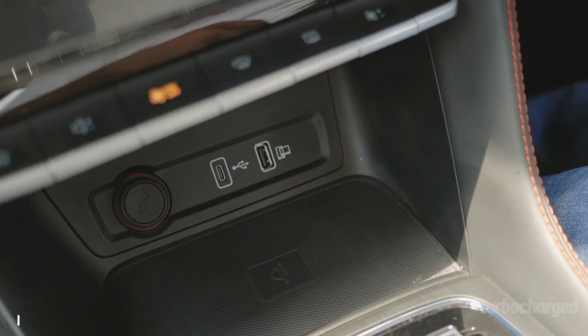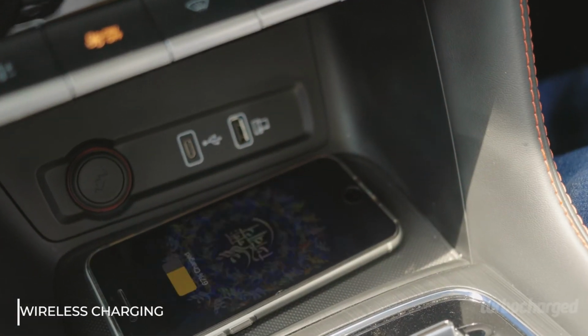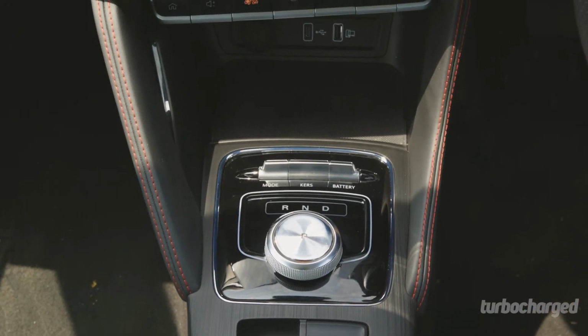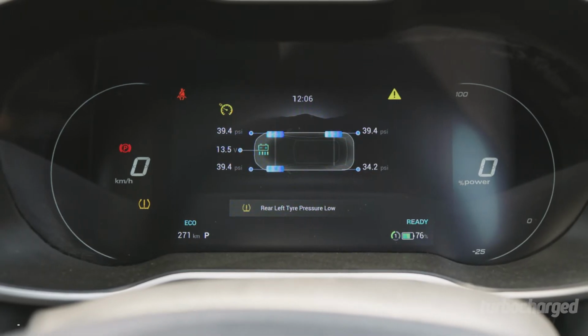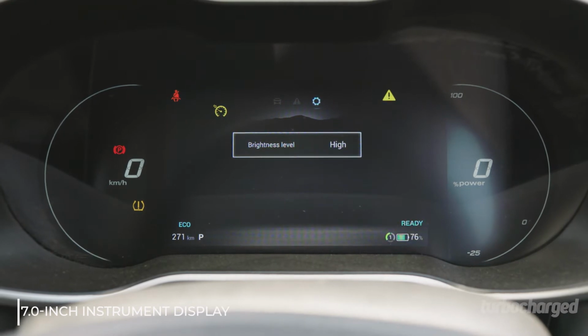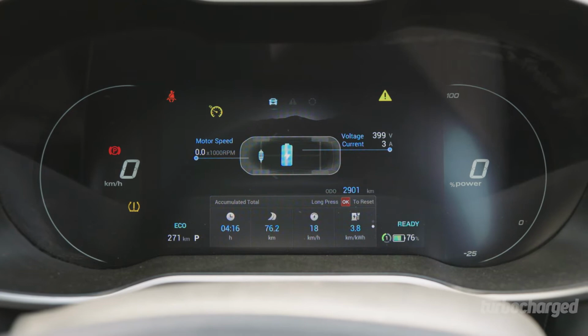The ZS EV also gets a wireless charging pad now, along with an additional Type-C USB port up front, only for charging though, and you need to use the Type-A USB port for smartphone connectivity. Another highlight is the new fully digital instrument cluster display. It looks sporty and offers lots of information, but the display itself looks a little too busy.